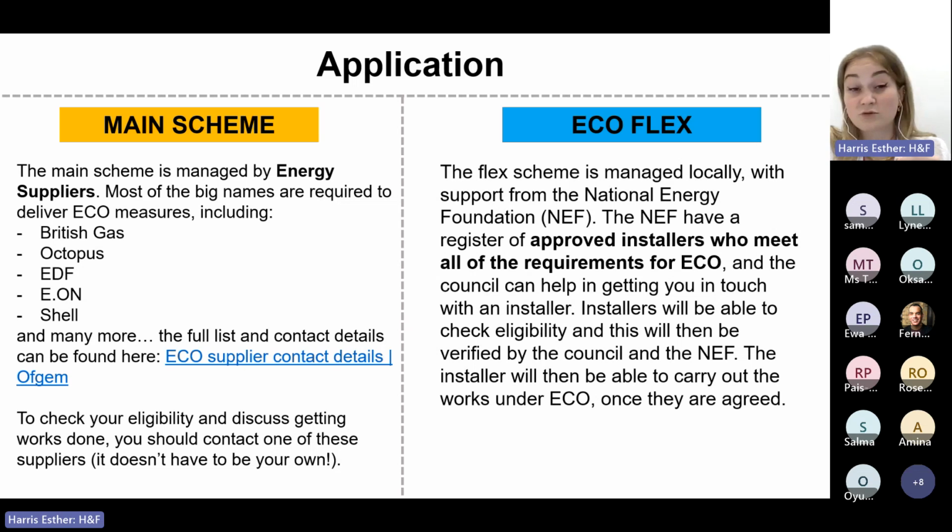A lot of them also do have application processes set up online. So I know that, for example, Octopus has an online portal that you can actually just go into and start your application there. And that can all be found through the supplier contact details. Just so you know, any kind of links or things I refer to in this, we will send out afterwards so you have access to those.